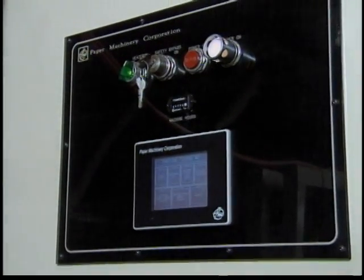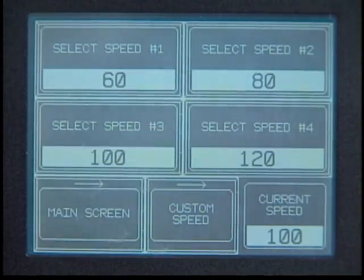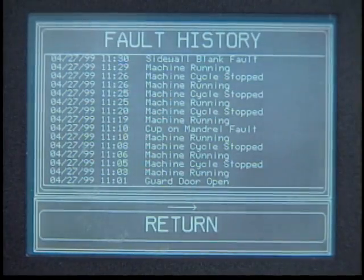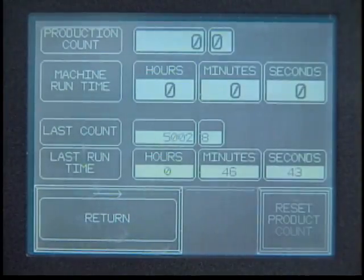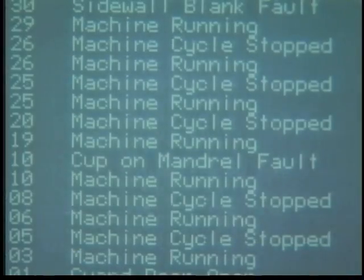The operator directly controls the PMC 1250 from a convenient touchscreen display on the standalone electronic console. Machine speed is easily set right on the touchscreen. Machine heaters and timing adjust automatically when a preset speed is selected. Message screens display information on the machine's operation. Through the display, the operator can monitor production data such as runtime, uptime, and downtime. Specific causes of downtime are also indicated to help the operator quickly pinpoint and correct any problems.